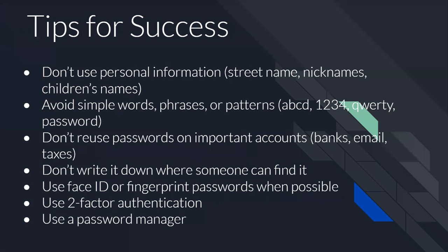And then just some tips for success. You never want to use personal information in your passwords, and then avoid simple words, phrases, or patterns. Also, don't reuse passwords on important accounts, especially with your bank or your taxes. And then don't write it down right where someone can find it. That's just, why have a password at all?